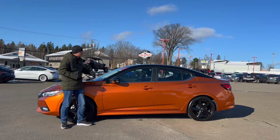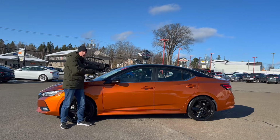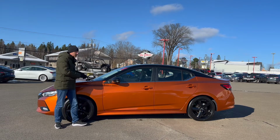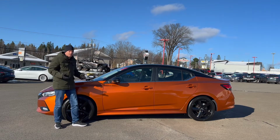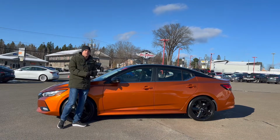So what we're going to do is we're going to show you a little bit of trunk, a little bit of the back seat, and then we're going to go through some of the driver's environment to show you some of those tech items and safety items that they included in this car. And while I'm here, I should point out, this car's fun to drive. It's a manual transmission. Not many of those left in the world anymore.